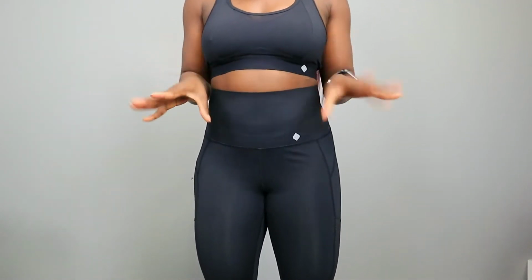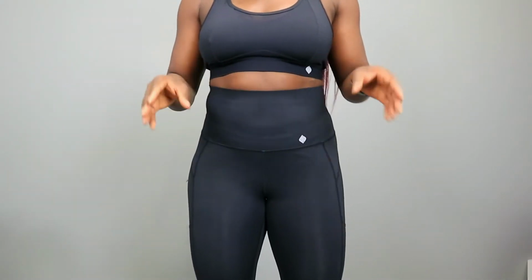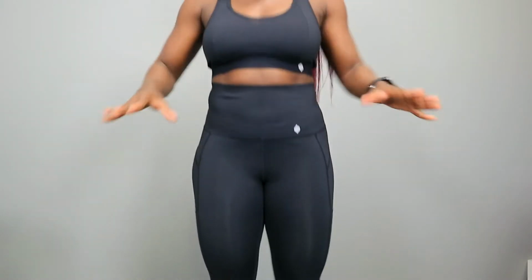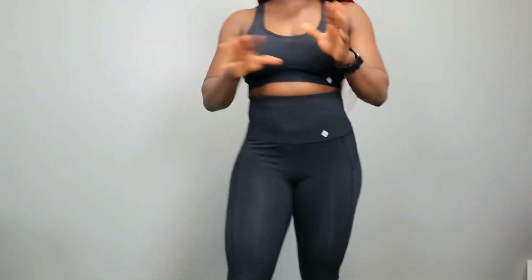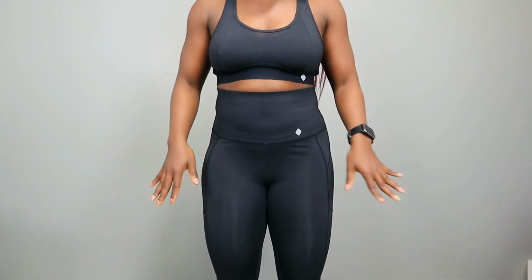Even if you've got lips that like to gobble everything up, I think that these are going to be low on the camel toe scale for most ladies, mainly because when you wear these leggings, they just kind of like to sit where they like to sit. So even if I hike them up, as I move around, they usually just settle back down to being around my waist and chilling there.